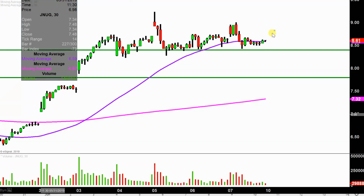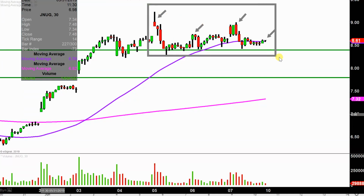Instead of each one of these candlesticks here, as they're called, representing 1 day's worth of price action, which is what you would normally see, each one represents 30 minutes. So while this here may look like a couple weeks worth of time, it's actually just the past few days broken down into 30-minute time slices.